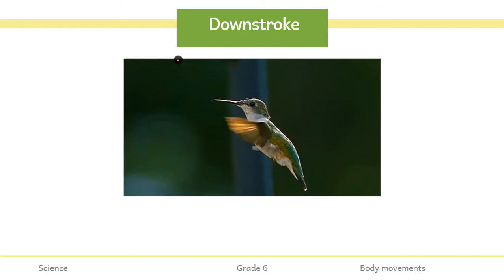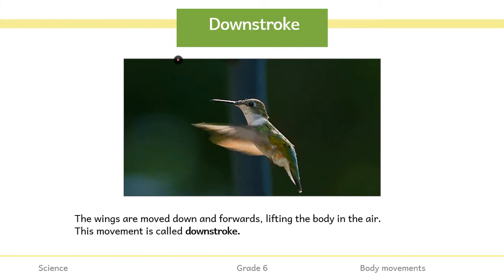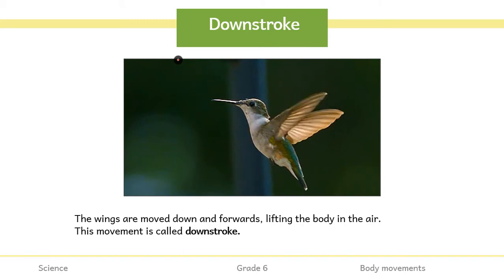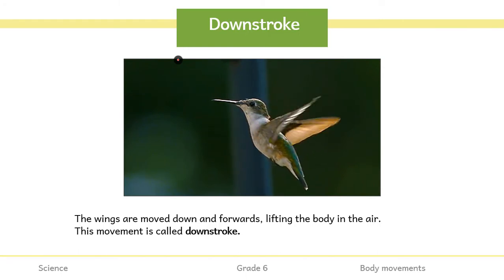Okay, there are two types of movements seen in birds. First is the downward stroke and second is the upward stroke. Downward stroke is basically the wings are moved downwards and forwards. If you also keep your hands downward and forward, your body will go up. And this downward and forward movement helps the bird's body to lift up in the air, and that helps them in flying. So downstroke, down means the wings are moved downwards and forwards.